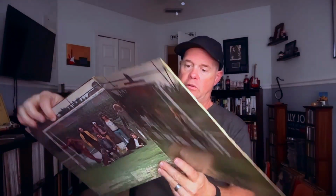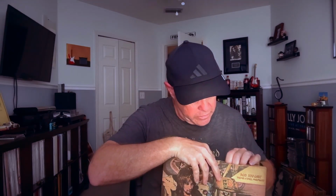Folds out like that. And then the whole front cover deal. That's kind of cool. I don't think it has anything extra in it. This is another one of those weird ones. It folds around, but the album's in here. And nope, looks like it's just the album in there. So anyway, Never a Dull Moment.